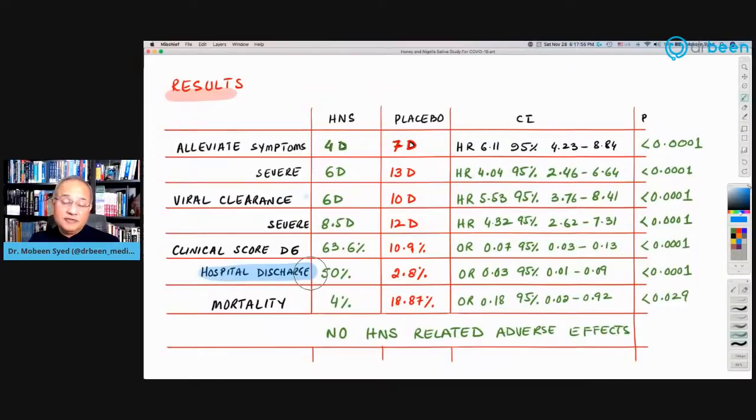Hospital discharge in severe cases. Check this out. 50% on honey and Nigella Sativa. 2.8% on placebo. This huge difference. And again, data is significant. Odds ratio 0.03. Beautiful, beautiful data.